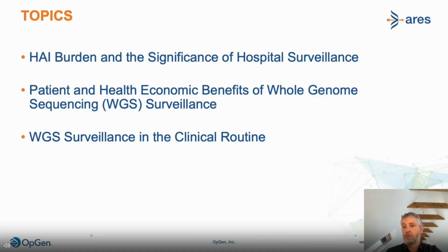Concluding, we will discuss barriers for adoption of whole genome sequencing into the clinical routine and present recent technological advances and solutions that lower the adoption barriers and enable hospitals to move forward with implementing WGS.